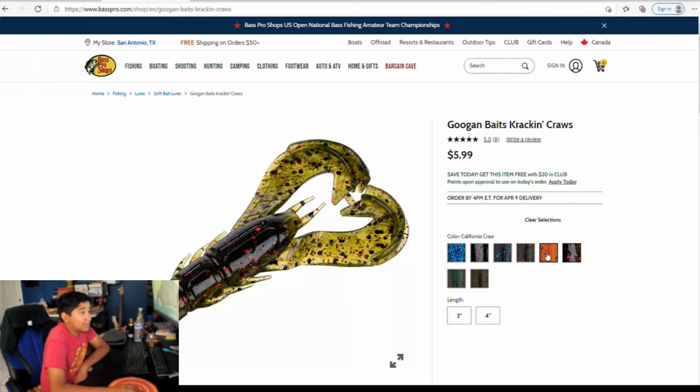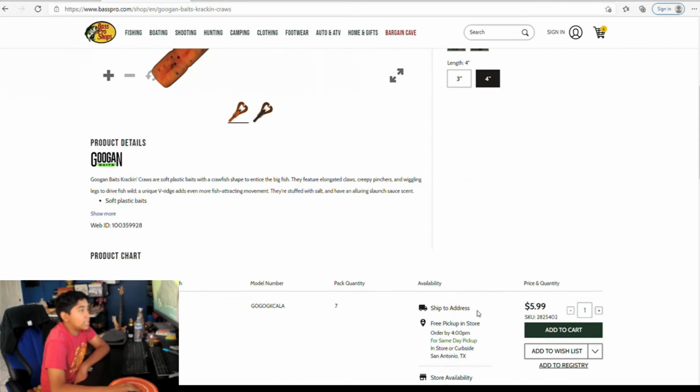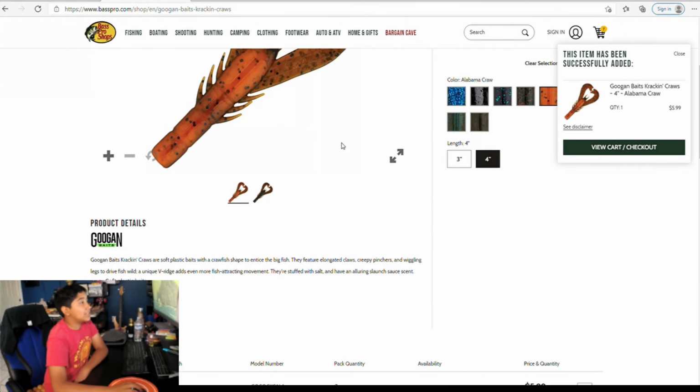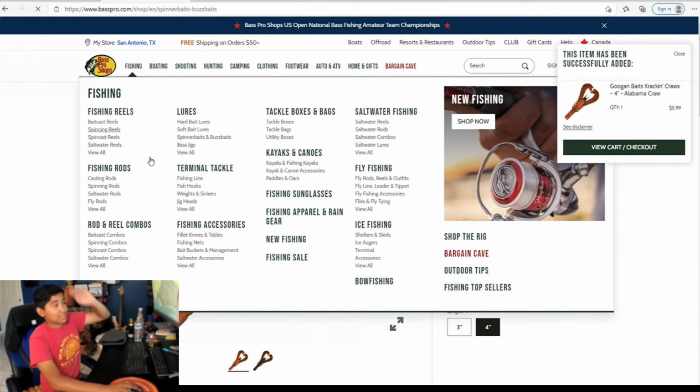I think I'm gonna do pumpkin. I think that'll be a good color. And then we're gonna do a big one. 4 inches. I think that was 4 inches. I don't know. Okay, we got two soft baits now. Now we gotta go back and go spinnerbaits and buzzbaits.